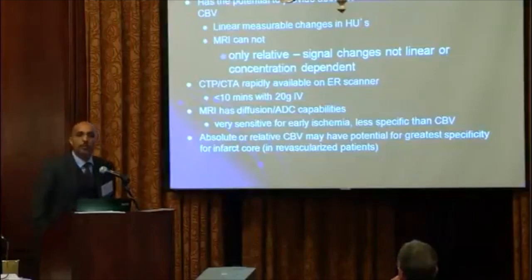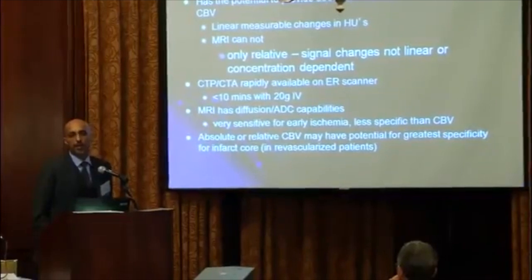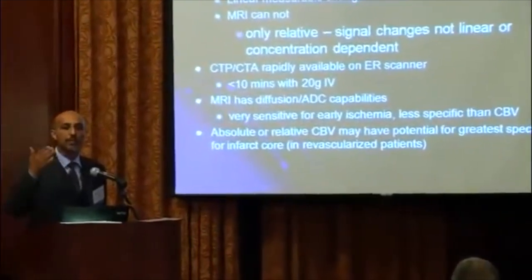Now, in terms of which imaging modality is better, or how do they compare? Well, CT and MR are comparable. One of the differences is that MRI uses gadolinium, which is more of a 0 or 1 signal characteristic. So it cannot give you absolute values. It does not have a gradation. Right? And so that's one of the limits of MR, is that it can only give you relative values of CBF and cerebral blood volume.